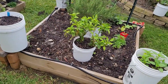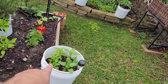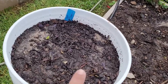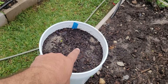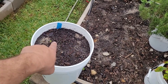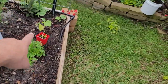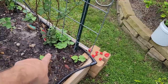I've kind of just turned this into a catch-all. So we've got peppers from seeds right here that are really doing good. These are a black Hungarian pepper. Almost look like jalapenos, but they're not. And they are finally coming up. And I planted seed in here. I did not transplant. These are strictly all from seed. Got rosemary, another pepper plant right here. Another pepper plant. The cucumbers that I planted along the back there are actually starting to do pretty good.